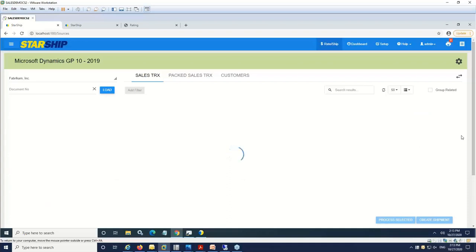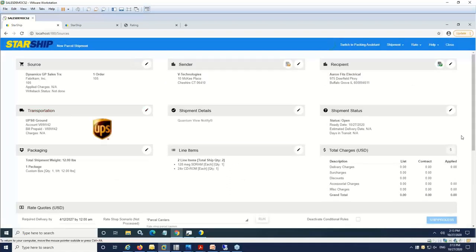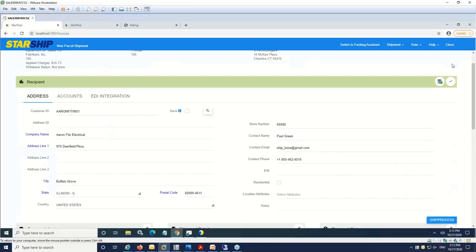StarShip's going to connect over to GP real time, bring in all of that order information, and populate either the manifest or the bill of lading for you. Instead of tabs on the screen, you now have these widgets here, which will display all the relevant information. If you want to drill down into that a little bit further, you can click on any of the pencil icons here, and that'll display some additional info. So we'll look at our ship to address here.